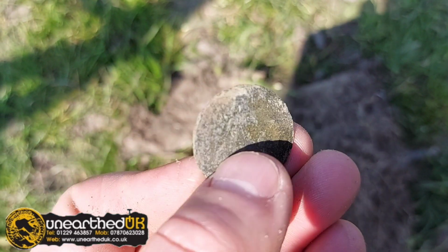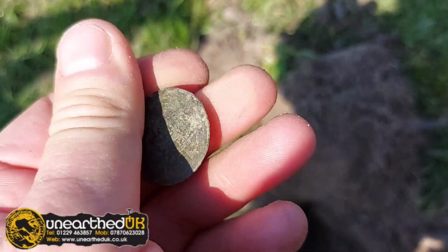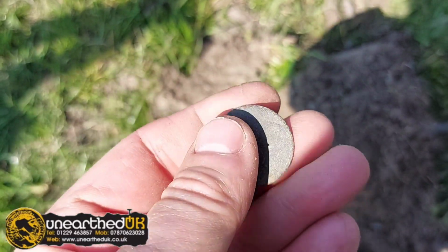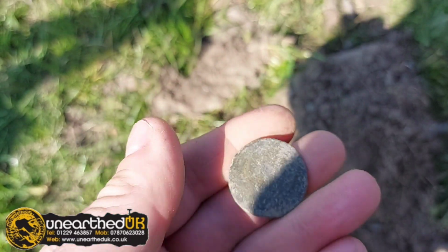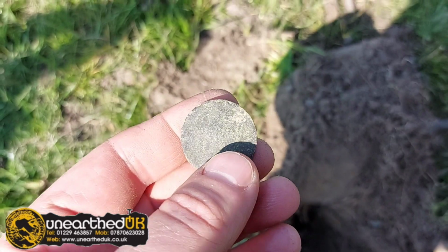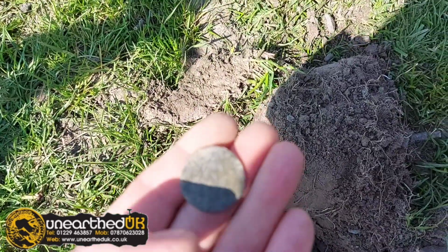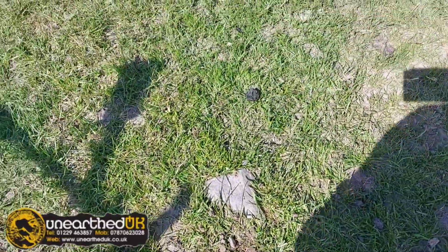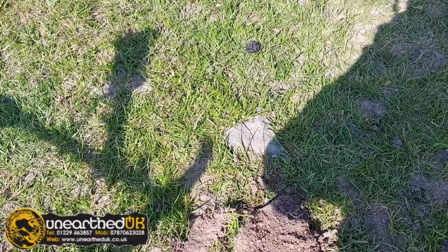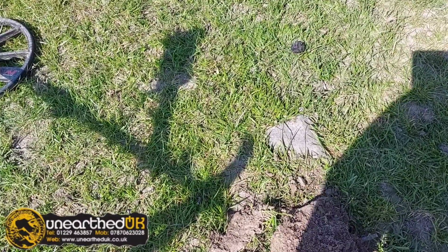It's a funny old thing, metal detecting. You can come out all day, 7 or 8 hours, and find absolutely nothing. And you just come out for a quick couple of hours after work and you find the hammered coins. Also, sometimes you come out and your first signal will be something good, like a hammered, and then you won't find anything else all day long.